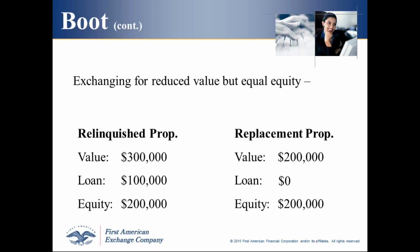Well, the problem is that through the 1031 program, the IRS wants you to reinvest into the real estate market at the same level that you sold at. And so here, by trading down in value by $100,000, the client's got $100,000 of boot. It's technically called mortgage boot because they didn't replace their mortgage. The client could solve this problem by going out and buying a second piece of property for $100,000 and either paying for that second piece of property with $100,000 of cash, or just getting a $100,000 mortgage.